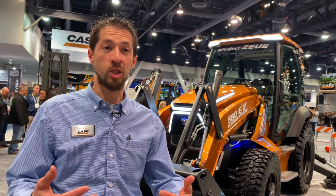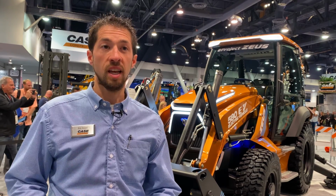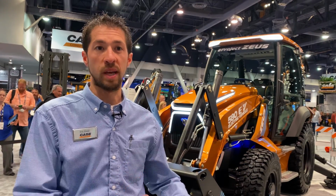So as I mentioned, it's kind of a two-sided approach here where we have Zeus here driving interest, but at the same time we're delivering customer units under the 580 EV in Q1 and Q2 of this year. So we've already worked together with those customers very closely on taking their existing case backhoes, monitoring them, taking data, working with them to try to size. We size the battery, all this based on the customer intent and the customer usage case. And now we're delivering the machines to them here in the next quarter and then working with them to further refine this technology as we go forward.